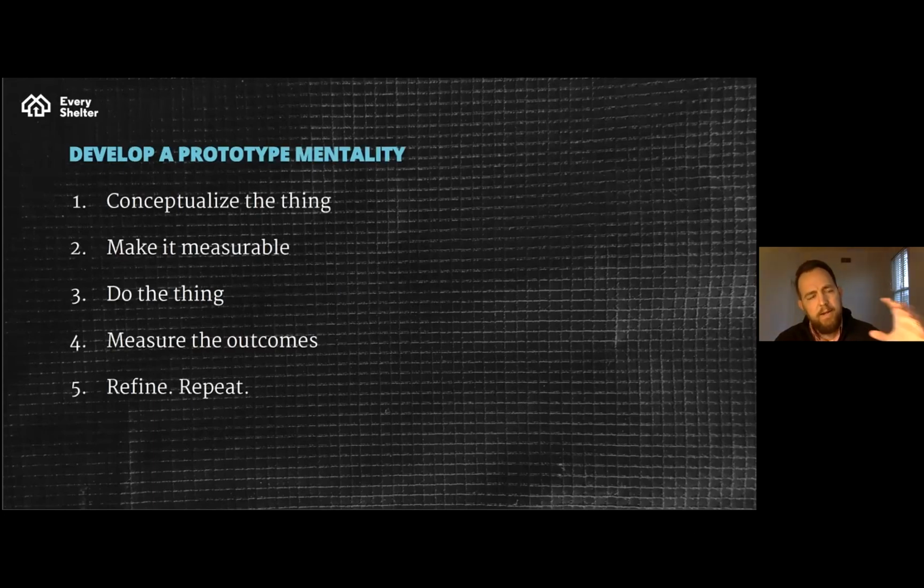And I want to add this in: the longer you stay in the space, if you're all pursuing entrepreneurship, I think you'll find that people who develop this practice in their business, you'll see it translate into the way that they live their life, the way that they think through other business problems that may not be physical, right? You develop a mentality to prototype. And what does that mean? It can translate into a lot of different ways, but you conceptualize the thing that you want to do.